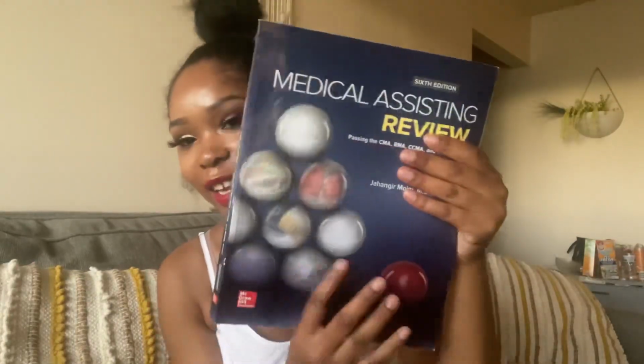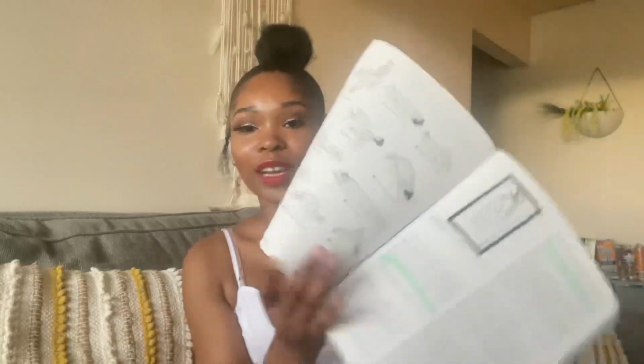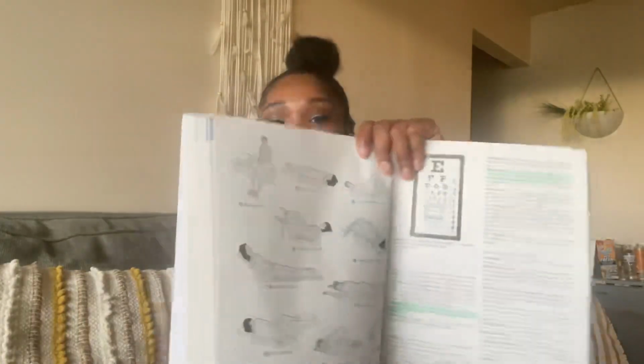I realized that the camera's gonna flip this, but whatever. This is the book that my program gave us to study for the RMA exam. And as you guys can see, I know it's a little blurry, but just to give you an idea, you can see throughout this book I have a lot of highlight. I went through and basically took all these practice tests and highlighted the answers in the book. But for the most part, I would say some of it's on the exam and some of it's not.